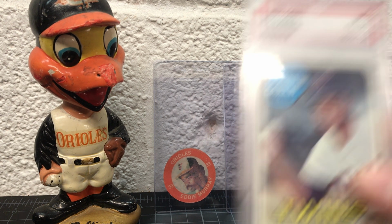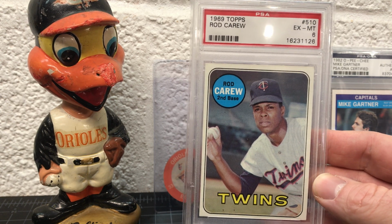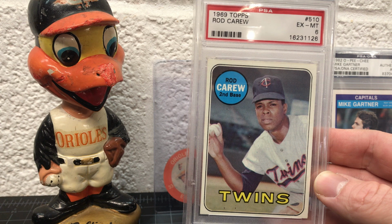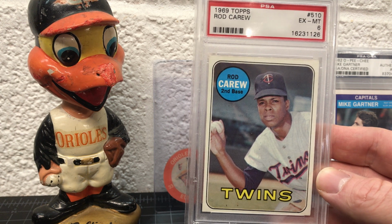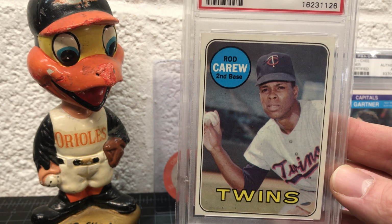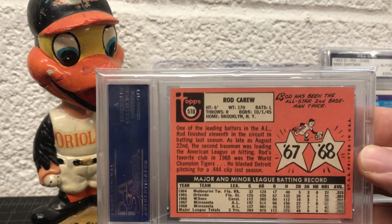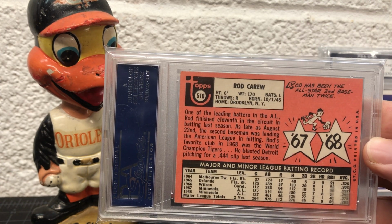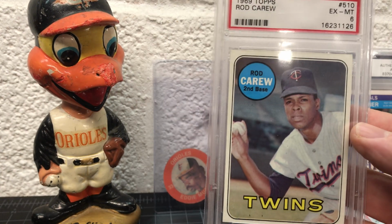I forget. Here's another Carew, though. So another 6, the 69 Carew. Same photo as the 68, just zoomed in a little bit and with no All-Star Cup. But a really nice 6, pretty well centered. Nothing wrong with it at all. Nice bright back. So yeah, picked up a couple Rod Carews.